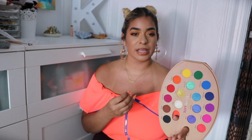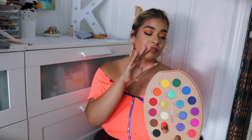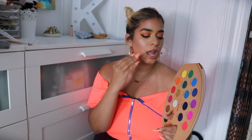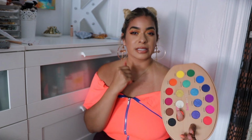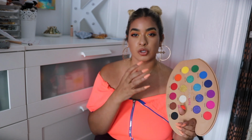So the pros for me are the fact that you get 18 shadows. I really do love the design of the eyeshadow palette. I feel like you can really do your eye looks with ease. While the price is quite steep, you do get a lot of eyeshadows, a lot of primary shadows. You do get some neutrals with your pops of color.